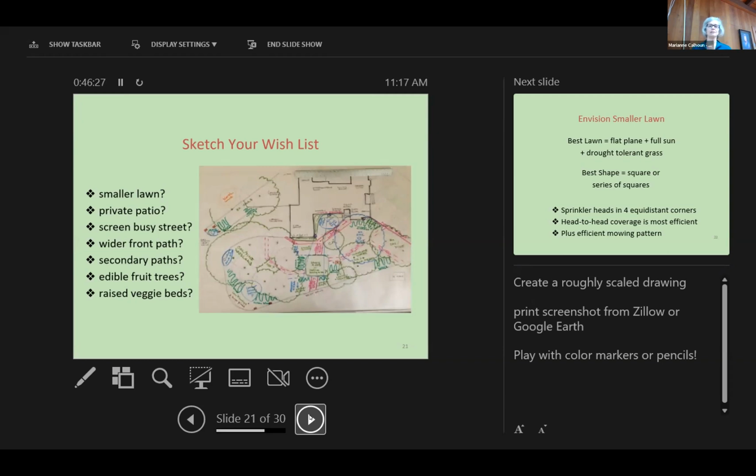Do you want a space to have a patio next to the house? Do you want to screen some of the street or some neighbors? Do you want to make some changes to your pathways, either the path to the front door or maybe through the grass where there was never one? Do you want to add some edibles like citrus trees or some small raised beds? So this is just a tool to think about what else you might have.